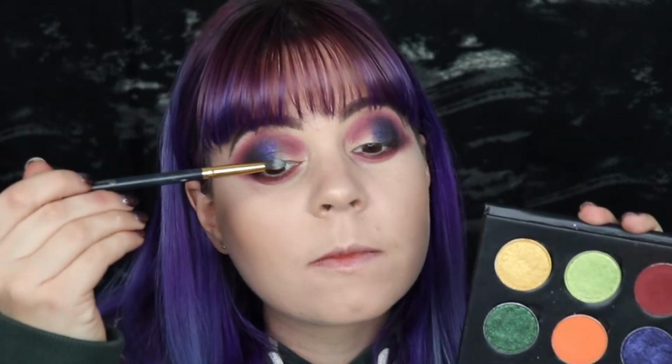Let me try a different brush maybe. What if I dip in with a pencil brush? I am very confused by this shade right here. I mean, okay, I see a little bit of green now. But I don't like this formula, whatever this is. Very strange formula. I feel like I should be treating this like a matte because it's picking up so much easier on a brush like this than a flat brush.